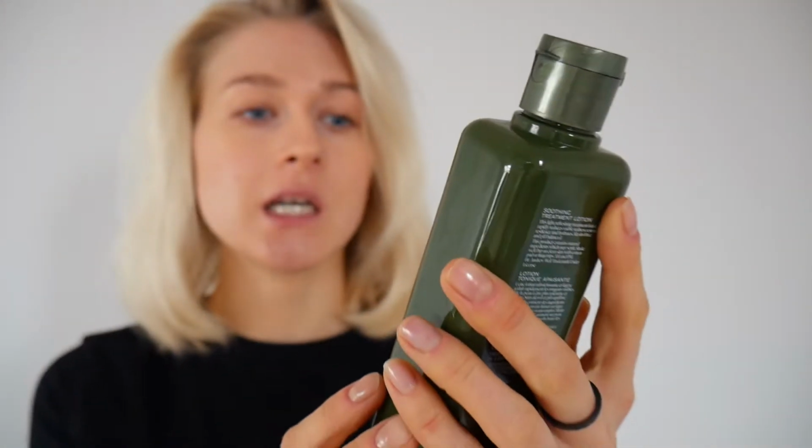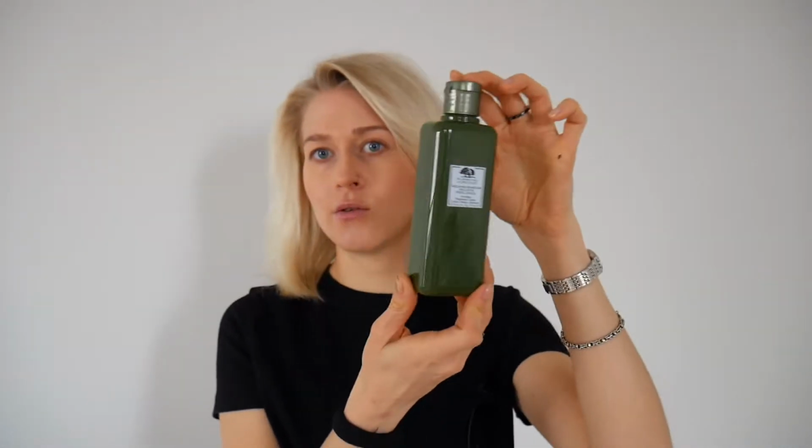So this is a 6.5 ounce bottle, and why I say try something new and not typical, it's because of this whole mega mushroom complex. So this product is obviously pH balanced, which was very important for a toner. Lotion is pretty much the toner. It's a liquid, hydrating toner. It doesn't contain alcohol, so it's very light.